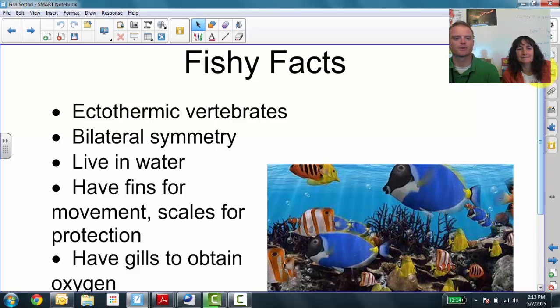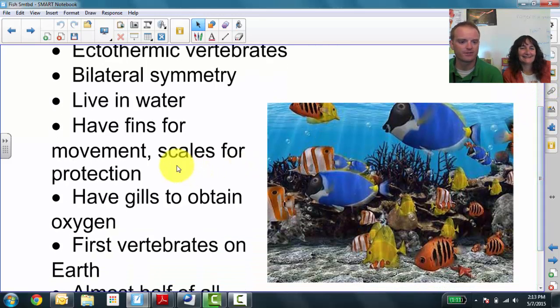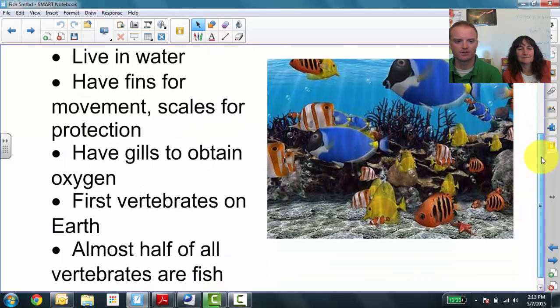They are ectothermic. That means they depend on the environment for their body heat. They have bilateral symmetry. You can divide them in half. Fish live in water. They have fins for movement, scales for protection. Most have scales, we should say. They have gills to obtain oxygen. They have specialized organs.